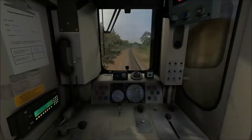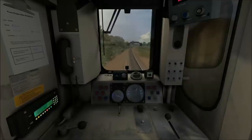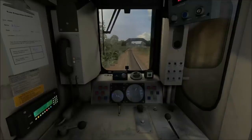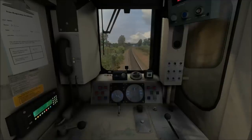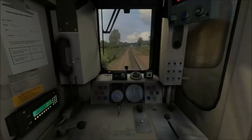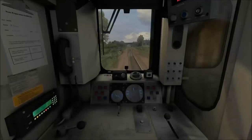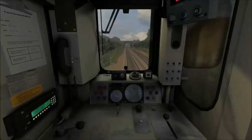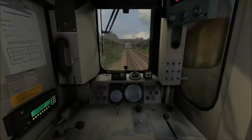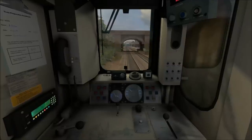So now we've crossed the AWS ramp, I've gone into step 2 of braking, which I will reduce as we get closer to the station. Just want to ensure that we lose speed quick enough. Just before the station here, the speed limit does drop to 70 miles per hour, which will be our starting speed limit. And the start of the double track section is here, so we will now be double track all of the way to Dumfries.